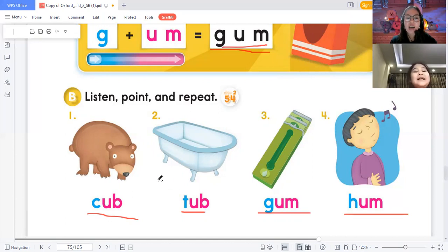And number four, it's hum. Hum. Yes. So like you're singing like hum. Yes, that's hum. Okay. Do you know how to hum? Yes, you do. It's very easy. Just like what teacher is doing. Yes, that's humming or hum. Okay, did you get that?